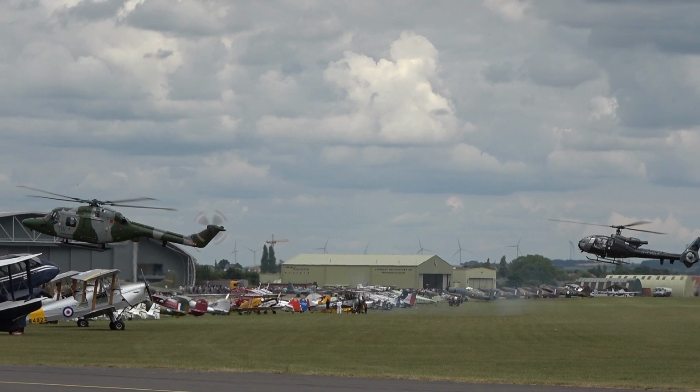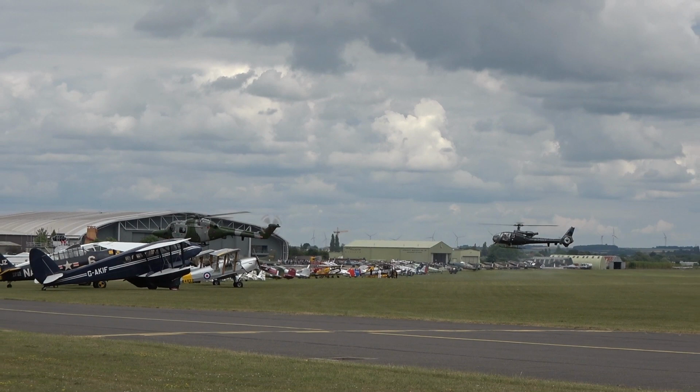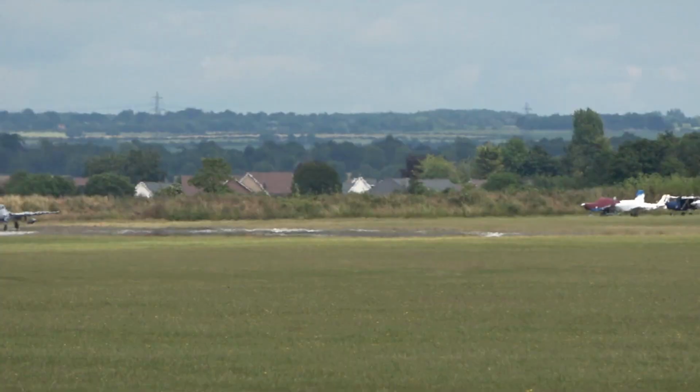Of trainers starting up on the grass flight line. The chipmunk is already running, already taxied, and in fact is starting its takeoff roll. That's the Vampire.